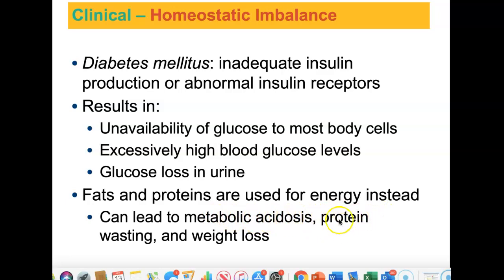And then you could also have proteins being broken down that we don't want broken down. So when it says protein wasting, we said first you use carbs, then you use fats, and the last thing that you're going to use as a food source is proteins if you absolutely have to. But do we really want our skeletal muscle breaking down to use those proteins as a fuel source? Probably not, right? So this is why we also see this kind of rapid weight loss. We see protein wasting, so smaller muscles, and then we see acidic blood pH levels. And all of this is not good for your organ systems.